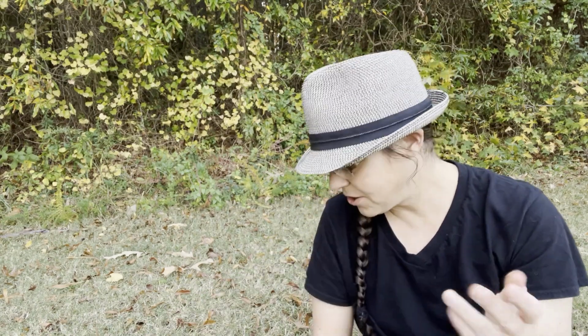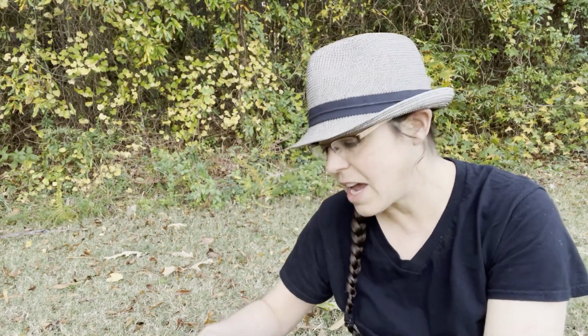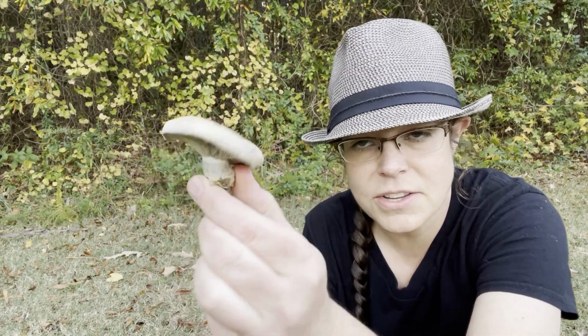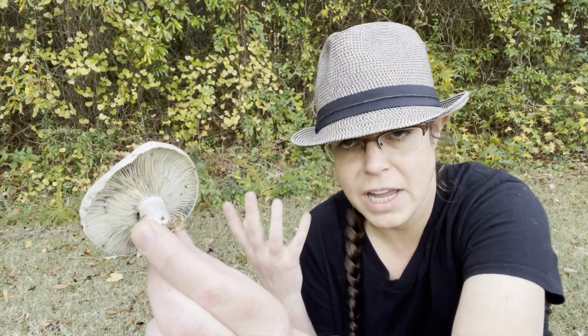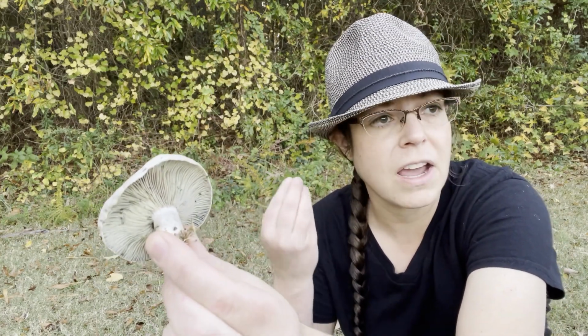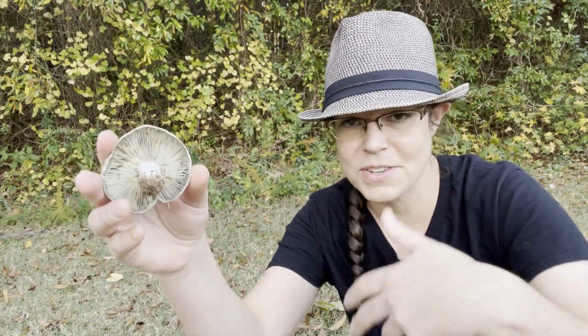Also, Lactarius cheledonium and paradoxus are sometimes described as lookalikes for the Lactarius indigo group. This is a really nice specimen of Lactarius paradoxus. If you're familiar with the Lactarius indigo group, it is oftentimes a pale blue mushroom that, when you damage it, has abundant blue juice. It's very dramatic and very fun to mess with.